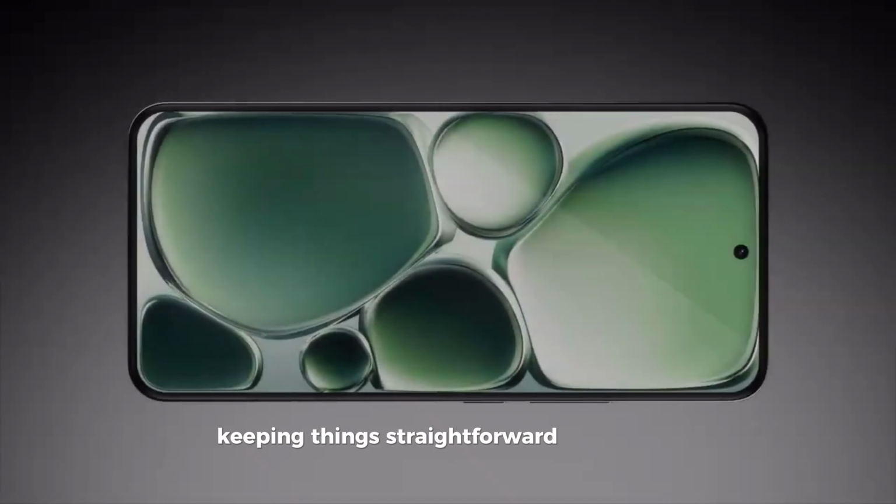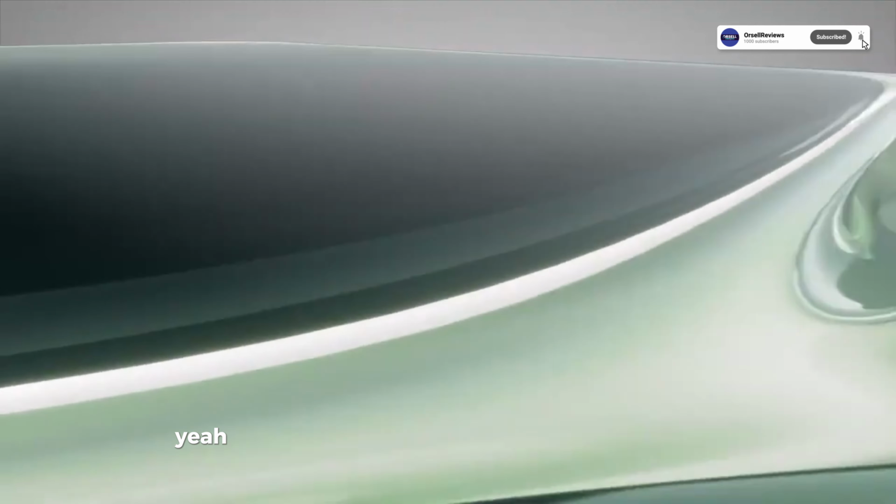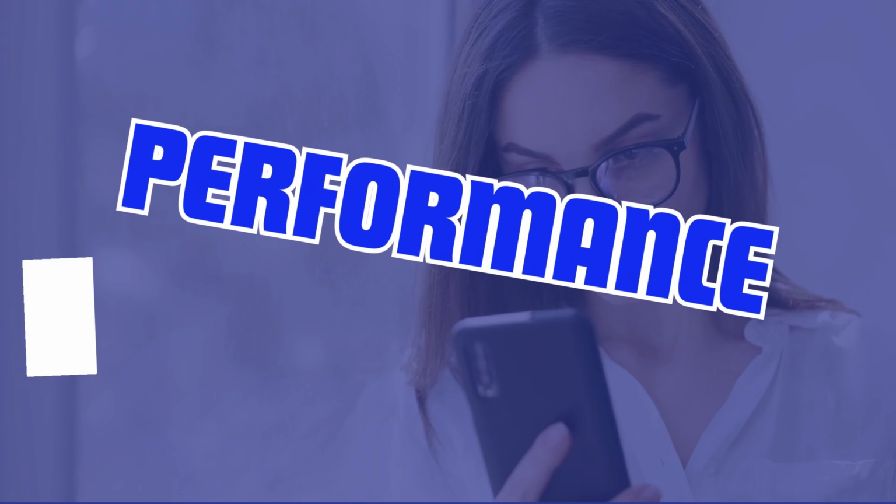Xiaomi, keeping things straightforward, focuses on delivering solid performance without the bells and whistles, but that titanium finish is nothing to scoff at. Performance and OS!